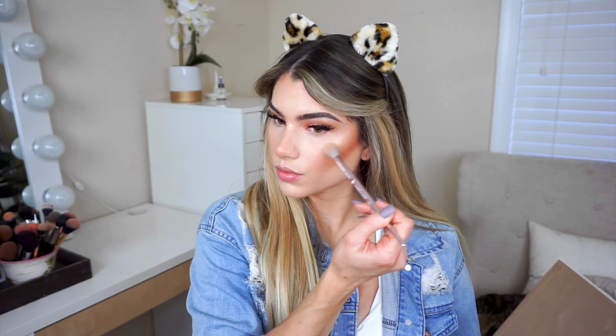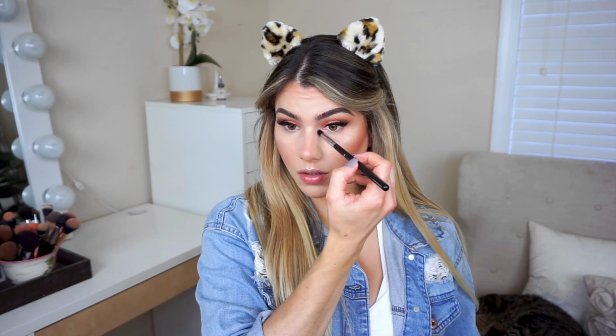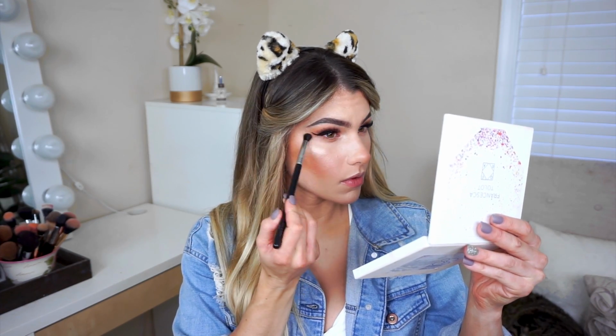Applied that to the top of my cheekbones, also down the bridge of my nose, the tip of my nose, inner corner of my eyes, above the eyebrows on the forehead, a little bit on the tip of my chin, Cupid's bow, basically anywhere that I wanted the light to hit and just look really pretty and glowy. And because we used all those illuminating products underneath our foundation, it's just really going to pop even more than it usually would.